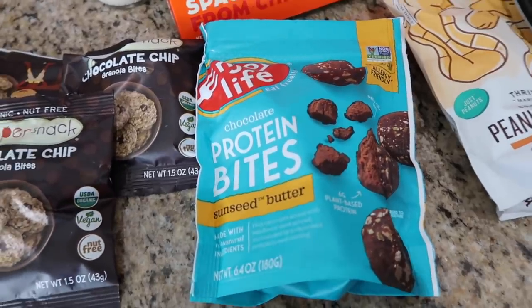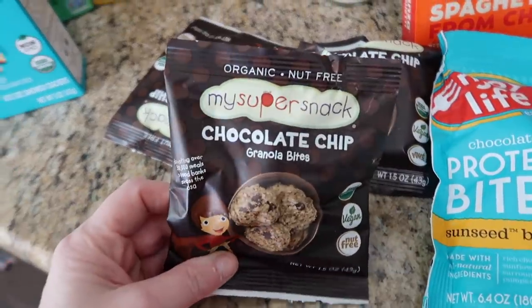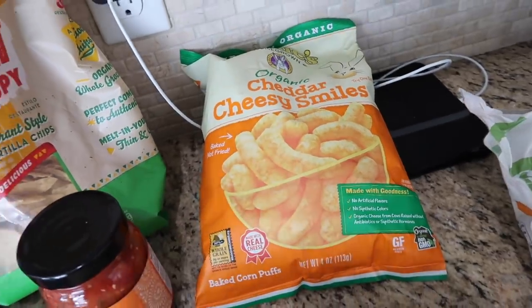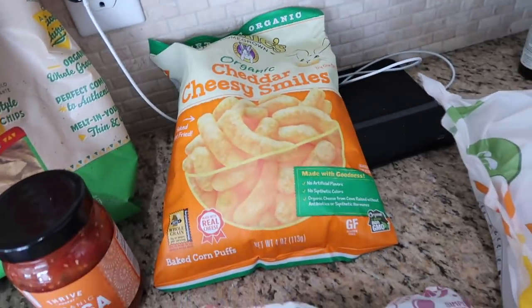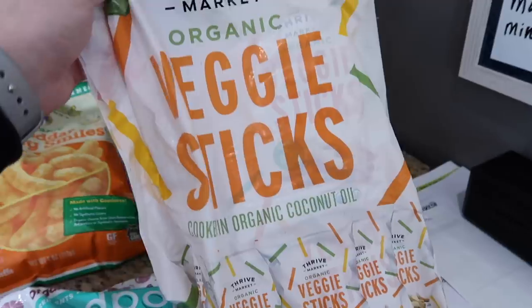Thankful is protein and protein snacks. So I got these for me, also for the kids. I got these for Avery to throw in her lunches. The twins love these for their teeth because they're crunchy, and I think they feel good on their gums. So I got some of these Annie's organic cheddar cheesy smiles, as well as the Thrive Market veggie sticks.